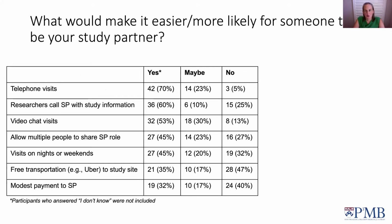And then we wanted to know what would make it easier or more likely for that person they identified to serve as their study partner. So we took this list from the paper that we had written, I showed at the beginning, and we asked about telephone visits, the researchers actually calling the study partner themselves to handle recruitment instead of asking the prospective participant to talk with or identify a study partner, video chat visits, having multiple people who could share the study partner role. So if I had an adult daughter and an adult son, maybe they could trade off visits, having visits on weeknights, free transportation, or offering modest payment to study partners.